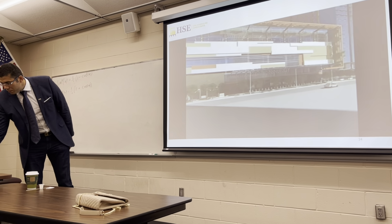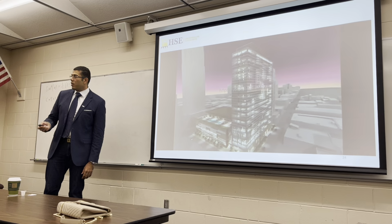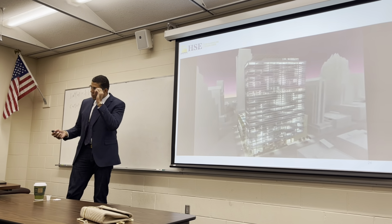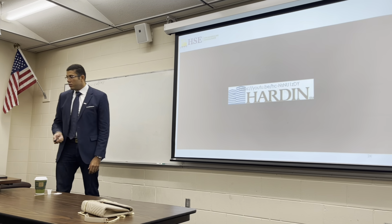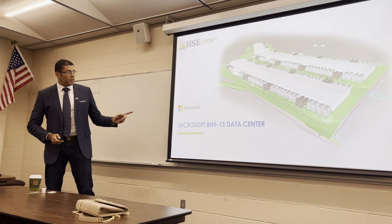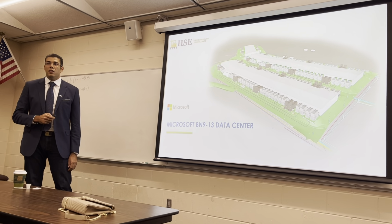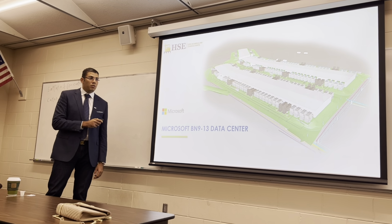I don't really have a grasp of what 700 hours is. So you can think about it as 160 hours per month. Every engineer can work about 160 hours, so that would be about 6 to 7 people working on it. Microsoft called and said they are building the largest data center in the world in Chicago, and they wanted BIM modeling on that as well.